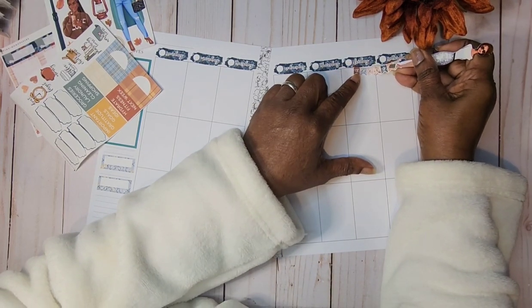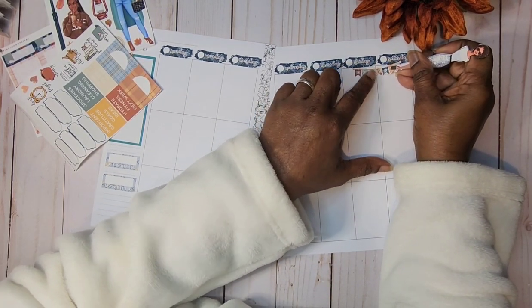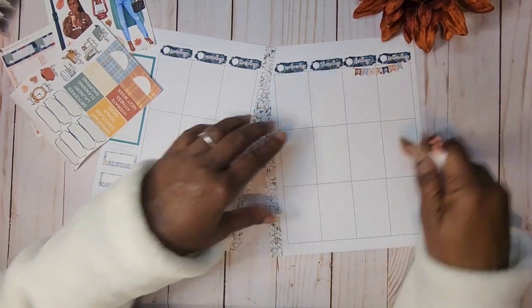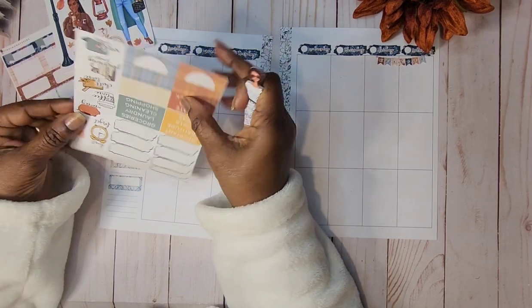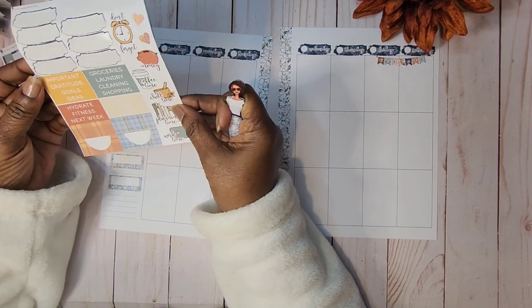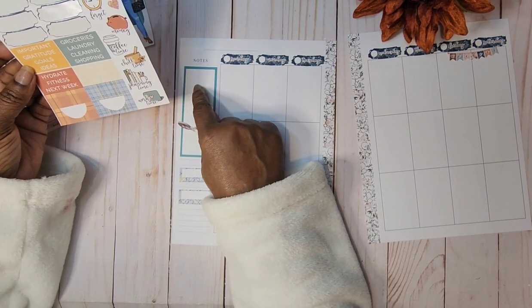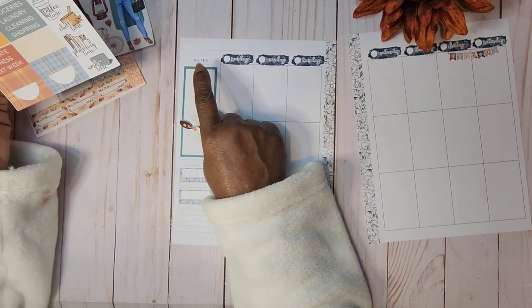So I am going to put this weekend banner up here, right there. What else I want to put in there? I need a remember up here.